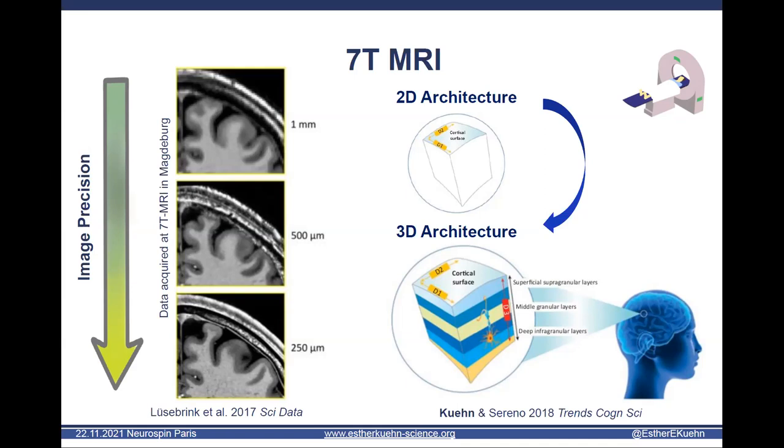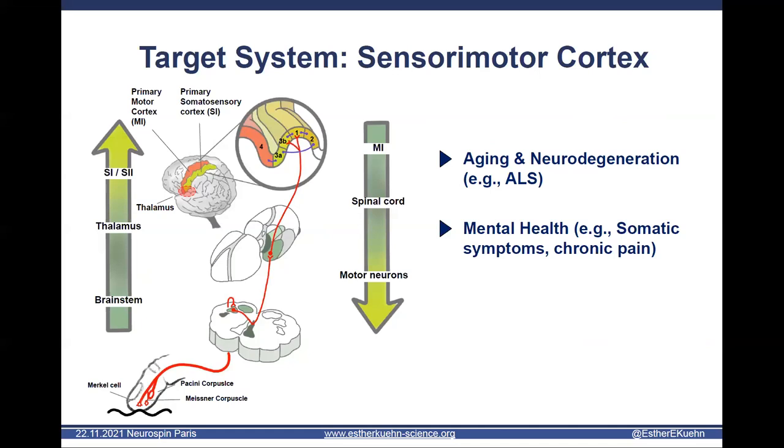Of course, you can look at many different systems. I think some of you also focus a lot on the hippocampus and mediotemporal lobe in that respect, but my focus system, which I concentrate on today, is the sensorimotor cortex. It is shown here in the red and green stripes on the slides: primary somatosensory cortex, S1, and primary motor cortex, M1, and associated subcortical structures.